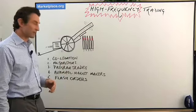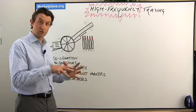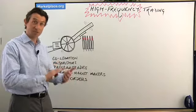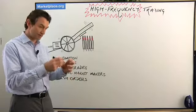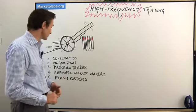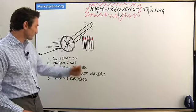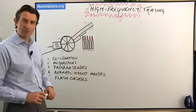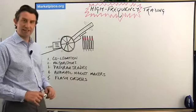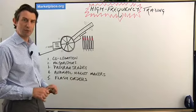So another thing that they use is co-location. What they do is they put their servers as close to the servers of the exchange that they're involved in, in order to make the transactions move really, really quickly, so that there's very little distance for the messages to travel, and that obviously speeds things up quite a lot as well. I talked about these computer programs, algorithms, program trades, automatic market makers. Well, I'll explain all these in a second, and then of course the lethal flash orders that people are complaining so much about right now, and which the SEC is talking about banning.